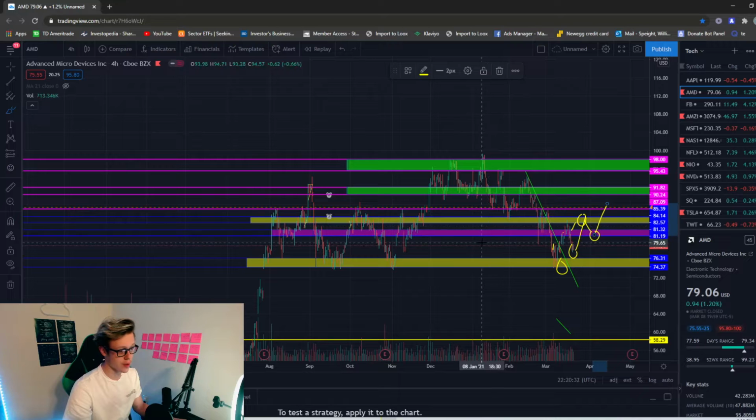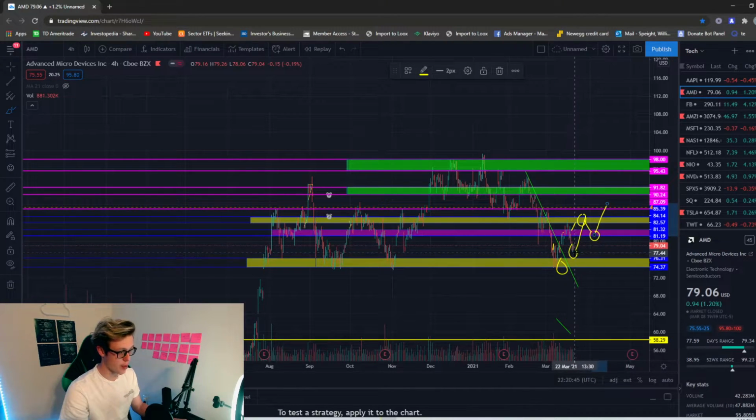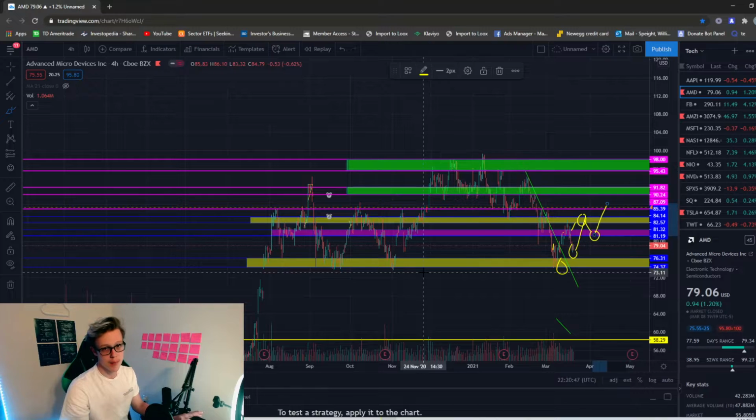of how it fell from its all-time highs. Once again, AMD has done this before. Back here, it was at $94, fell all the way back down to $74 again. And it took a couple weeks, but once again, it pushed right back up to all-time highs. Same here, we're taking a couple weeks, and then what's the pattern? Pushing back up to all-time highs.